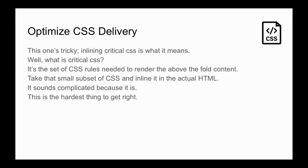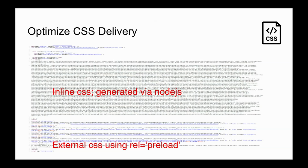Yeah, the whole secret is you want to inline critical CSS. What that basically means is whatever it takes to render that page, inline that. So nothing else, no other resources are needed. And so here's an example of a site where we have the inline CSS that was generated via a Node.js plugin, and then your external CSS uses rel preload, and then you put an onload to switch that over to a style sheet. It's kind of tricky.